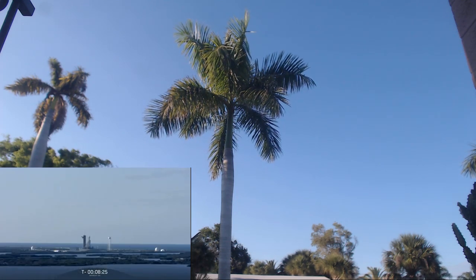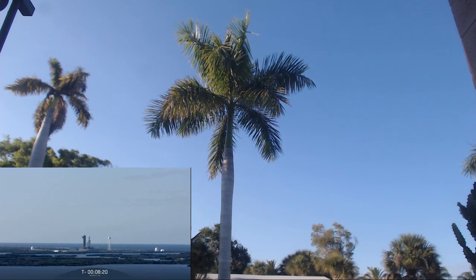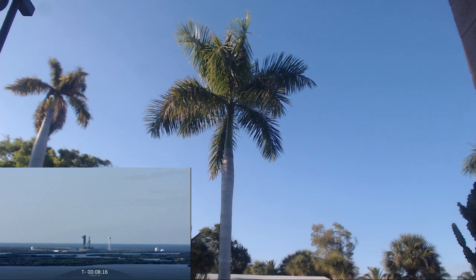The range is currently green. They are prepared to support today's mission. And for the weather, the good news is the upper altitude winds are much lower today, so both ground level and upper altitude winds are go for launch.